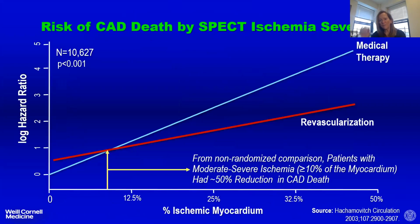Following this, some 5 years later, the Cedars-Sinai group published this looking at SPECT ischemia severity in relation to event rates, in this case, cardiac death rates, in revascularization versus medical therapy. Now, this is a non-random comparison, so we have to be careful with these because it's not the same as randomization. You can use a lot of different statistical techniques, but you're not going to emulate randomization because in this case, for many of the medical therapy patients, we actually don't have any idea about adequacy of medical therapy, or how sick these patients were. Were they not revascularization candidates? I think you could go on and on.